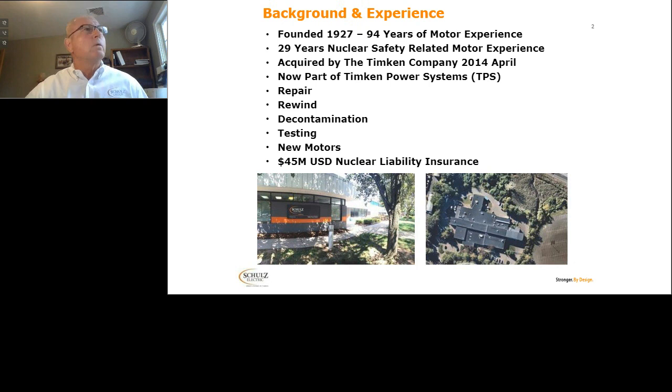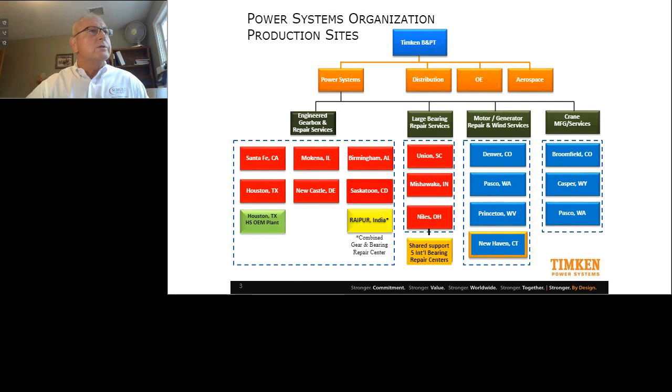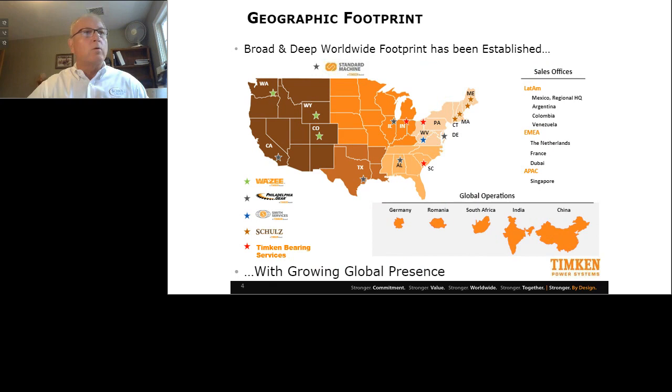As you can see, Schulz Electric is now part of the Timken organization, and we are under the motor and generator repair services of Timken. We have many locations under the Timken brand in the United States and worldwide, and we have been reaching out with our new motors and motor repair services in the nuclear power industry in Europe.